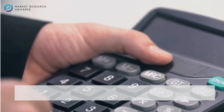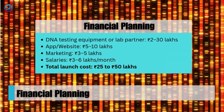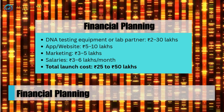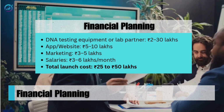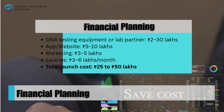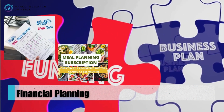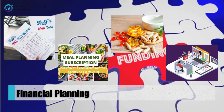Let's talk money. How much do you need to start this business? Estimated initial costs: DNA testing equipment or lab partner, Rs 20-30 lakhs. App, website, Rs 5-10 lakhs. Marketing, Rs 3-5 lakhs. Salaries, Rs 3-6 lakhs per month. Total launch cost, Rs 25 to Rs 50 lakhs, depending on whether you own or outsource the lab. Revenue sources: DNA test plus report fees, subscription-based diet plans, supplement sales, B2B services to wellness clinics.